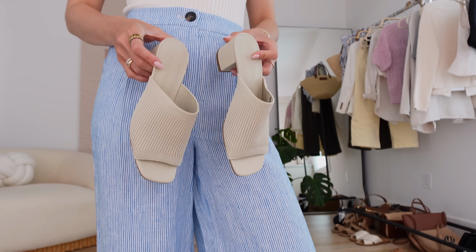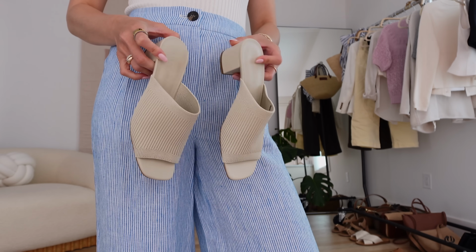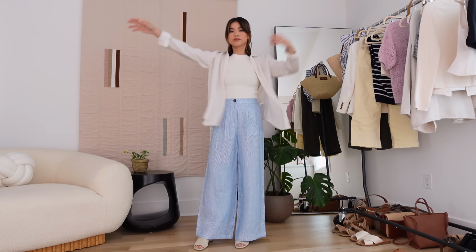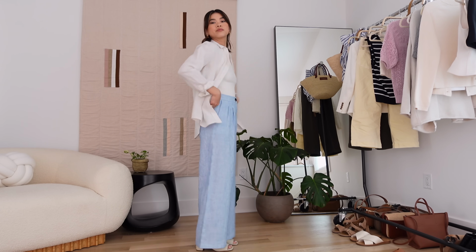And then for my shoes, I've got on these really great off-white heels from Everlane. These are a knit style, so they're really comfortable, and again, because they're kind of a cream off-white, they go with literally everything. And then layered over my tank, I threw on this linen button down.